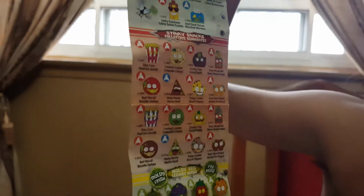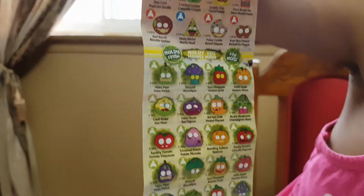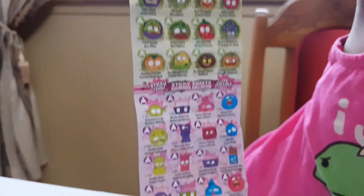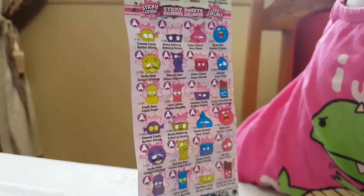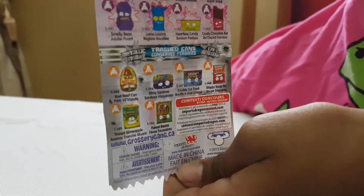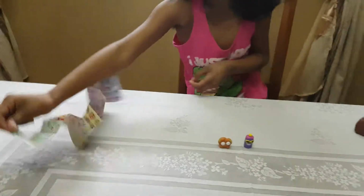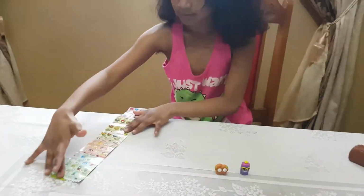The second one on this row is the stinky snacks. The third one on this row is the moldy veg. The fourth one on this row is the sticky sweets. The fifth one on this row is the trashed cans. So, now let's look for our characters that we got today.